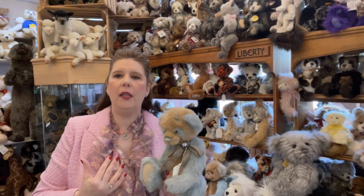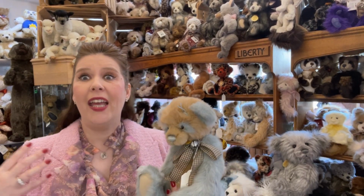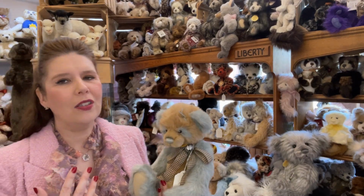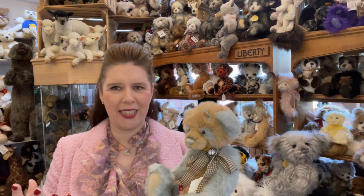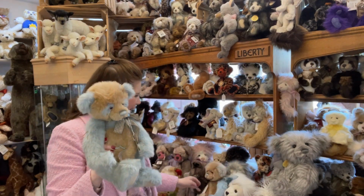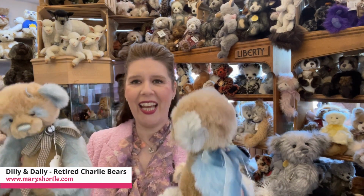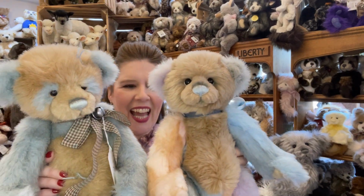The one thing I really love about Charlie bears is the fact that they think about their collections and also what their collectors are really wanting to have in their homes. I also love the way that often they will produce one bear that becomes part of a series or even a twin. So here we have the really adorable Dilly, and then we have, in complementary colourways, Dally. Dilly and Dally, aren't they great?